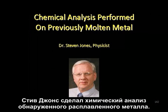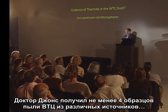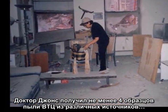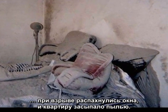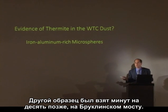Dr. Stephen Jones performed chemical analysis on the previously molten metal. Dr. Jones received no less than 4 separate samples of World Trade Center dust, some of it from Jeanette McKinley's apartment across the street, where the windows blew in and filled her apartment with dust. Another sample was found like 10 minutes later on the Brooklyn Bridge.